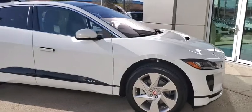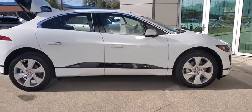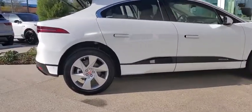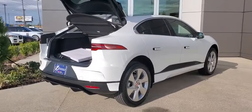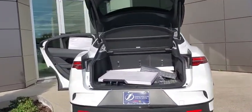Come test drive the 2020 Jaguar I-Pace. The Jaguar I-Pace isn't just an electric vehicle, it's also a high-end luxury all-wheel drive compact SUV. Plenty of features, a stylish interior, and an exterior that allows it to stand out from the crowd make the I-Pace a must-see. Here are some of this vehicle's great options.